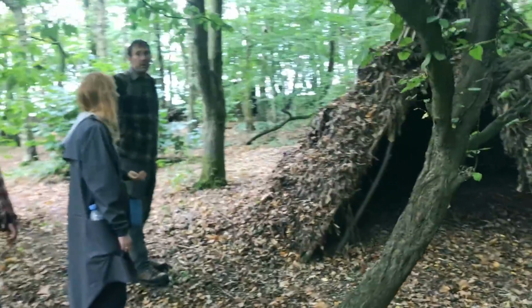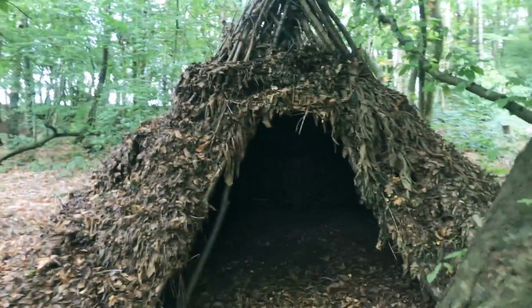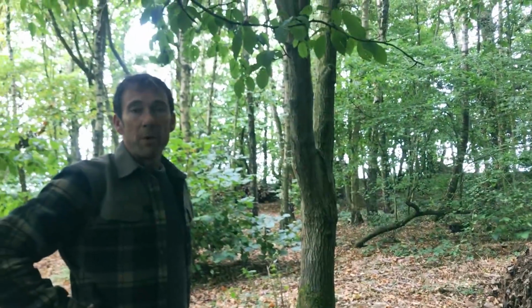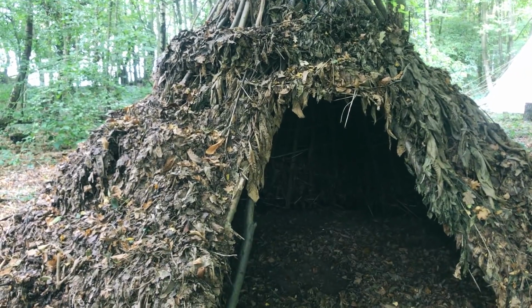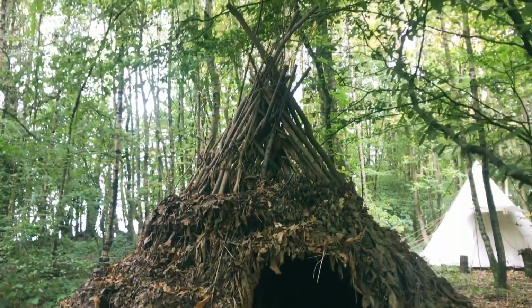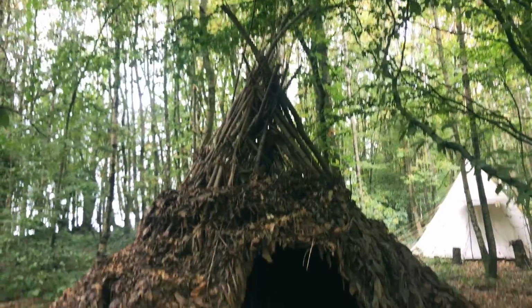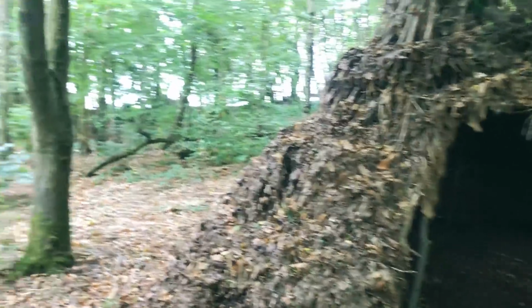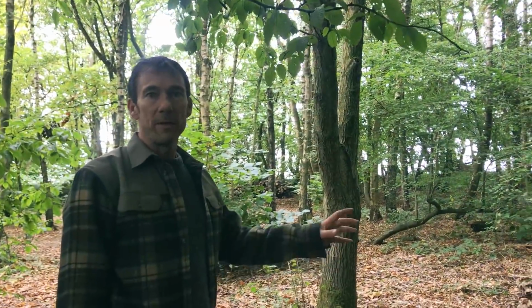This is based on a design from the southwestern part of the US. It's a traditional Native American shelter, but you can see this is a semi-permanent shelter. It's not something that you're going to make in a couple of hours. This probably took about 50 hours of effort to make.